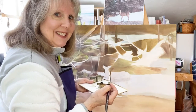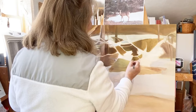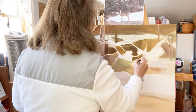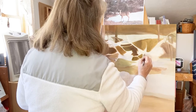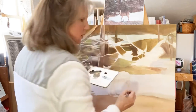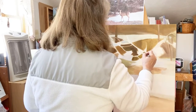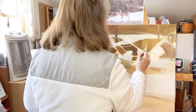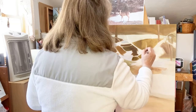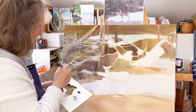Negative 13 this morning, Lynn. Oh, you're colder than me. Little higher elevation up where you are. I'm sure it was cold down by the river too. The sun's out today, so that's a good thing. Hopefully it'll warm up by this afternoon. They are saying that it's going to get a little bit warmer later in the week, so I'm excited about that.